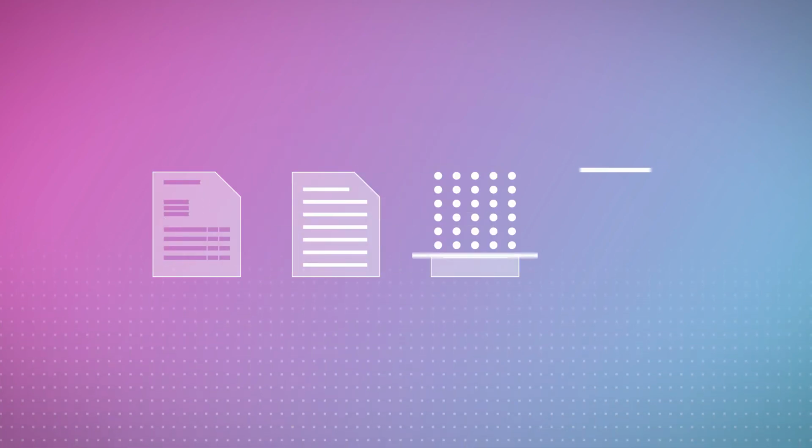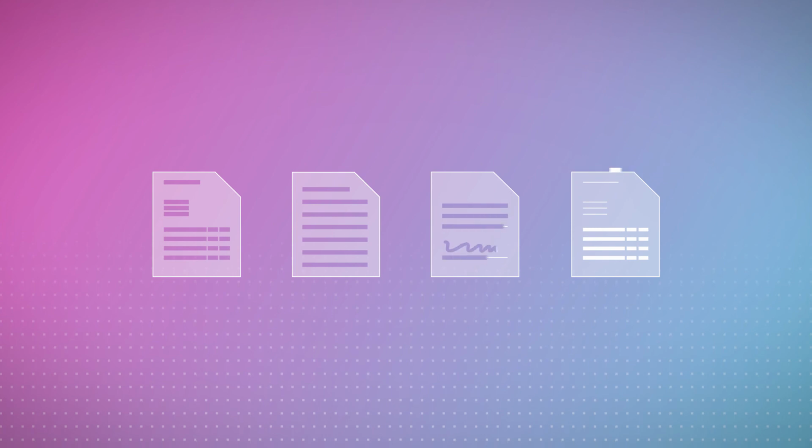Easy to use and simple to deploy, Hyland Experience Capture lets you capture and index documents at their source without added strain on IT.